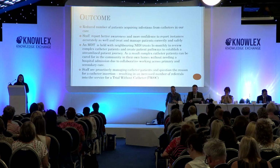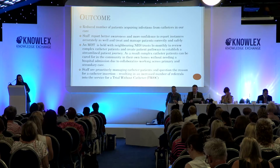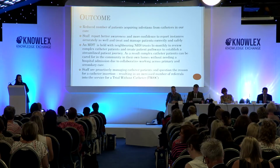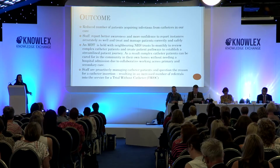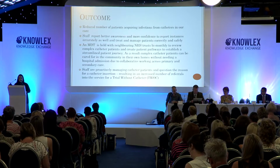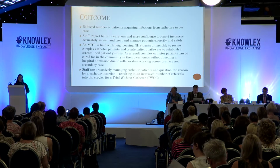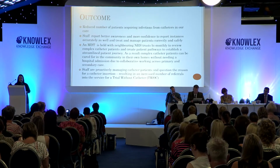We also established an MDT with our neighbouring trusts, our urology consultants and our specialist nurses in the hospitals, which we attend bi-monthly. We take complex catheter patients there, or they share their complex catheter patients coming out into the community. We encourage our district nurses to bring patients they may be looking after in the community. It's prevented hospital admissions, and it promotes safe, effective care, and the patients feel much more confident at home. The district nurses feel much more confident to treat the patients and to look after their catheters.